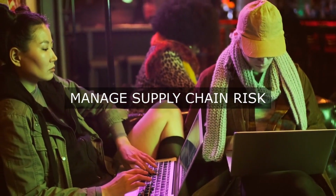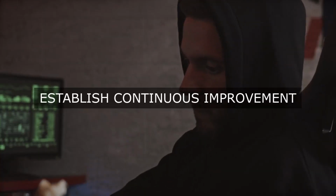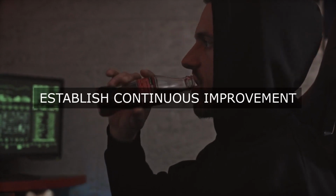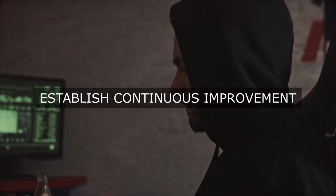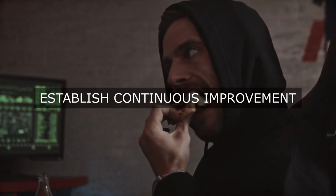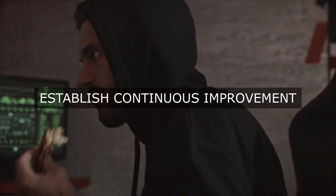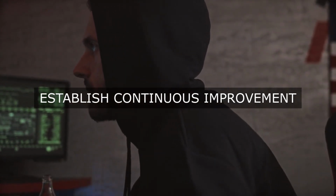The program should also include procedures for incident response, threat hunting, and security orchestration. By continuously monitoring its information systems and cybersecurity controls, the organization can quickly identify and respond to emerging threats, improve its cybersecurity posture, and reduce the risk of data breaches and other cybersecurity incidents.